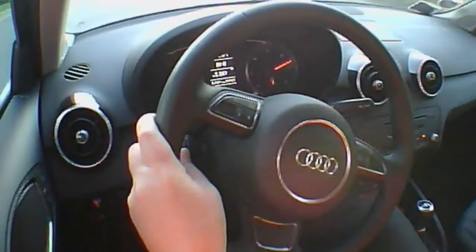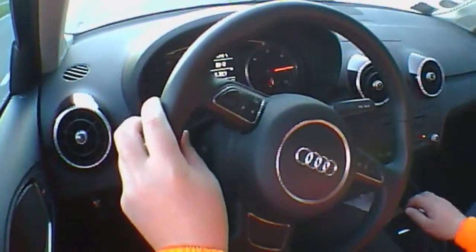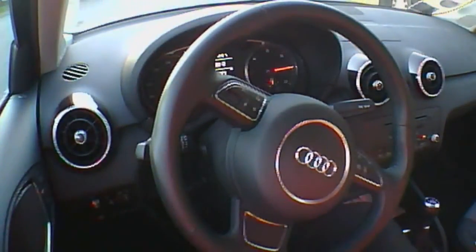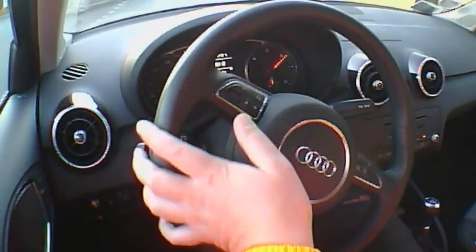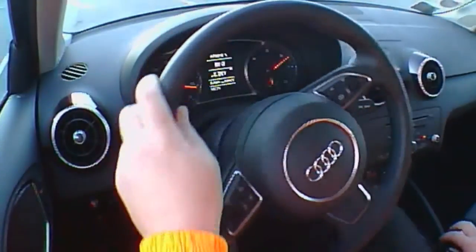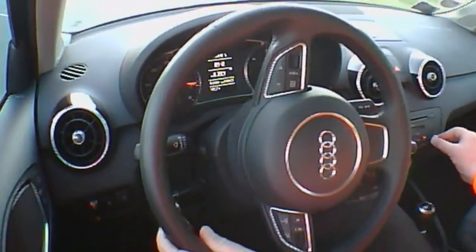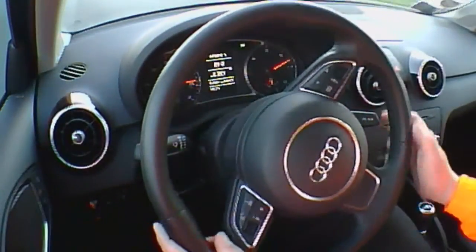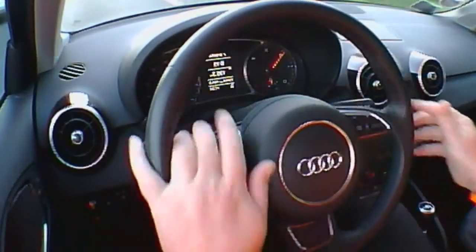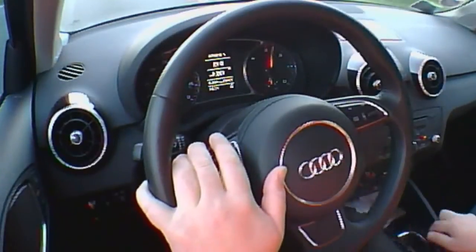Let's start with the interior of the car. The interior of the car is actually very attractive. It's quite stylish. It's been well thought out. The dash is very clear, very simple. You're not overwhelmed with buttons and lights to distract you, which I've come to find with certain vehicles, particularly the Ford Mondeo. When you drive that at night time, there's too many lights on the dash.